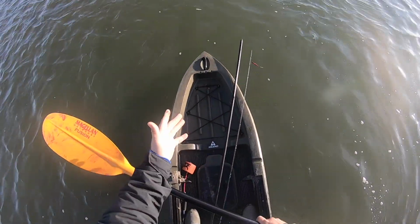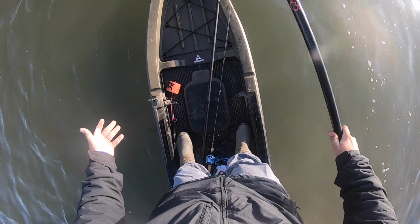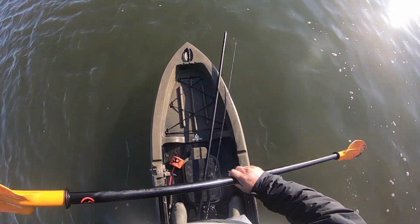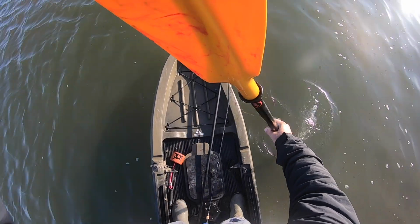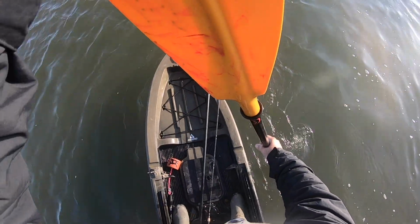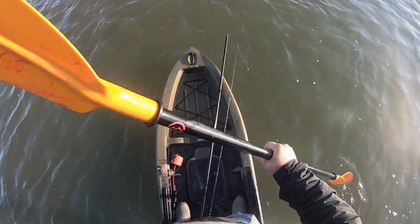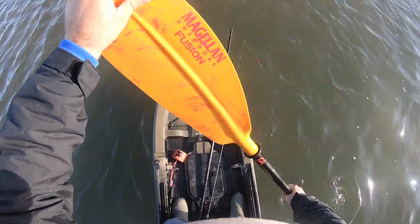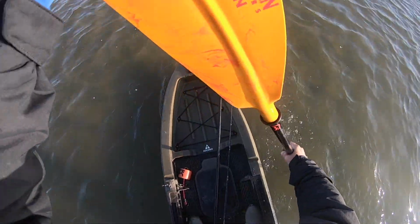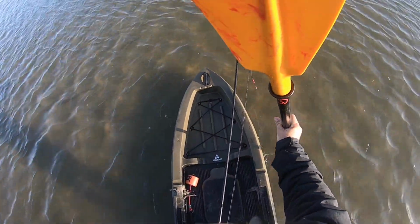All right guys, I'm standing in my kayak, which I never do because this kayak is not very stable at all. It feels pretty sketchy to me, having to really concentrate on keeping my balance, but I want to see if I can even get in this marsh. I'm having a hard time directing this kayak.